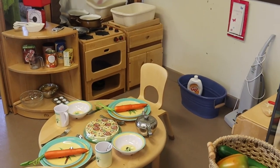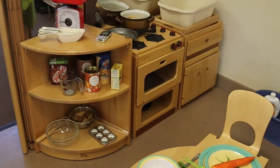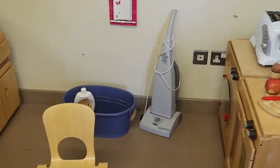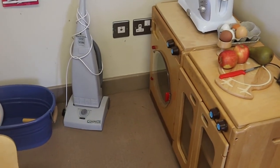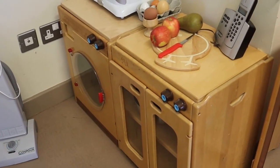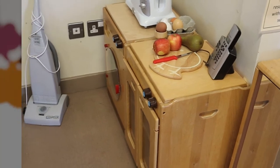It's important that role play is familiar to the children, and we often start with a domestic role play area. The more realistic and authentic the role play provision is, the better it is for the children, as this improves the quality of the children's play. If real items and real food are included, we find that children's play is more purposeful.